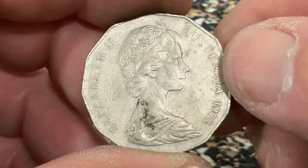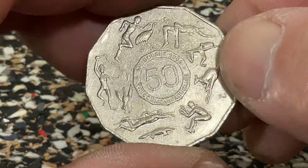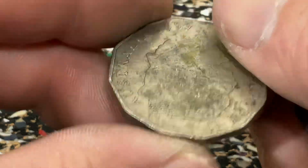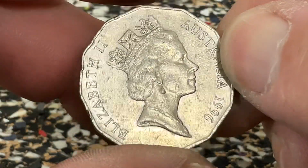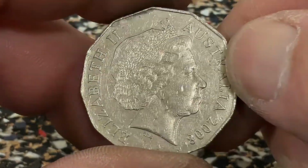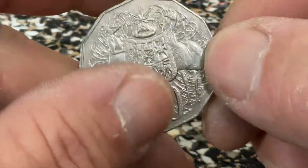Olympics. Oh, 2000 Queen's flag as well. We're looking for that. 1985, definitely looking for that. 1 milli club. And the 1993, 1 milli club.